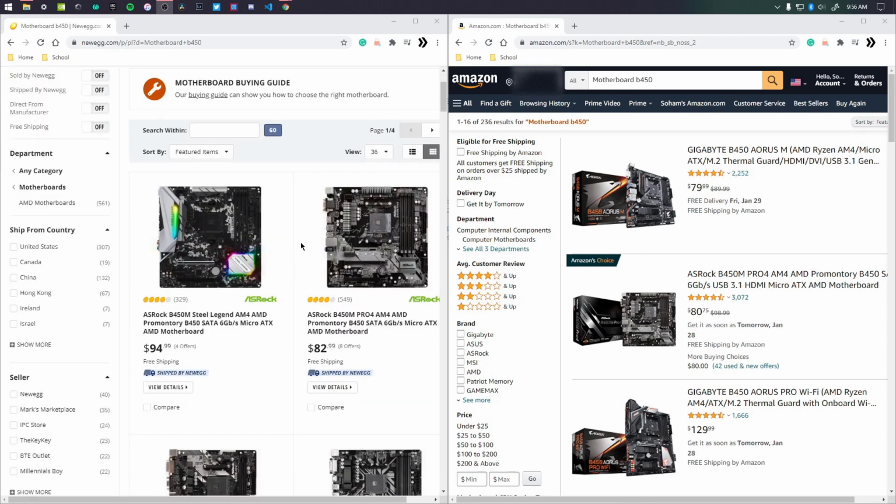Oh, and just FYI, we don't want to put RGB on our motherboard because that increases prices by a lot. So we're trying to minimize RGB, so just FYI.